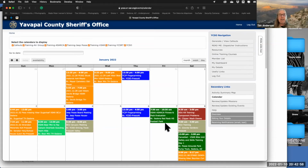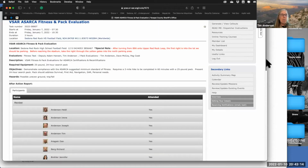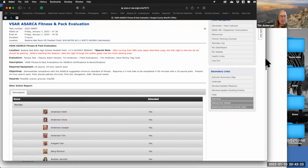If I click on that, I can actually see everything about it. Just like when Tim sends out the link for missions, it's the exact same; missions are out here also, the same type of stuff. You can see the information about the event up at the top. If there was an after action report, you'll see it. We don't have an after action report here yet for this one, but it just happened Friday, so that's okay.